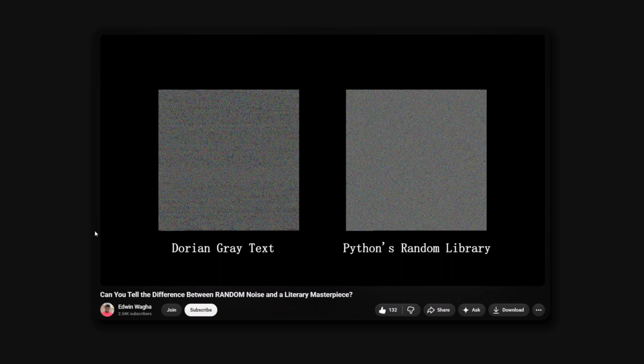Now, the resulting image looked exactly like static. When I put it side by side with an image generated from pure random Python math, the human eye literally couldn't tell the difference. The project proved something really important. Highly structured information can look indistinguishable from random noise if you don't have the key. You absolutely cannot trust your eyes to identify meaning. Just because we look at the Voynich manuscript and see unreadable alien squiggles doesn't mean it's gibberish. We have to strip away the visual layer entirely and establish a mathematical baseline.